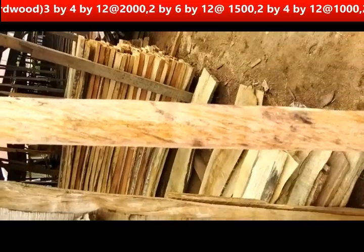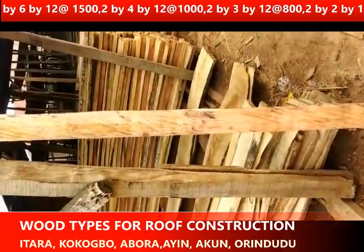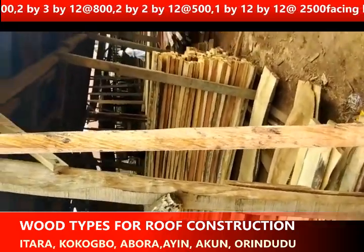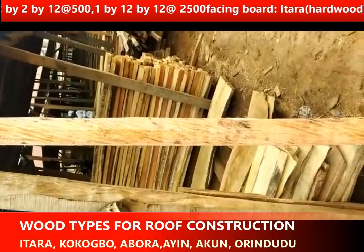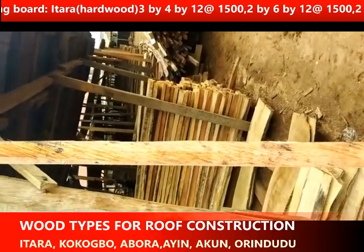And this wood is also akun by name, and it is used for loggings. It is measured 2 by 2 by 12. It's also a hardwood, and it's tough and strong, and it is termite resistant.